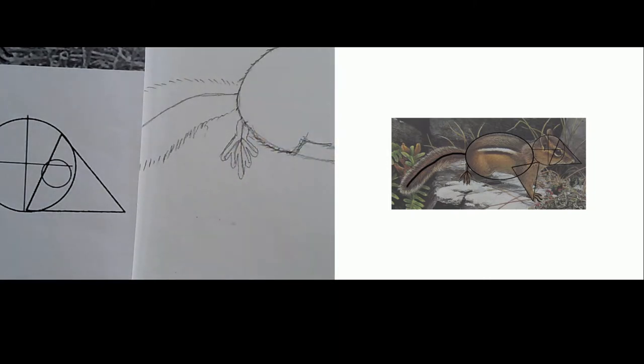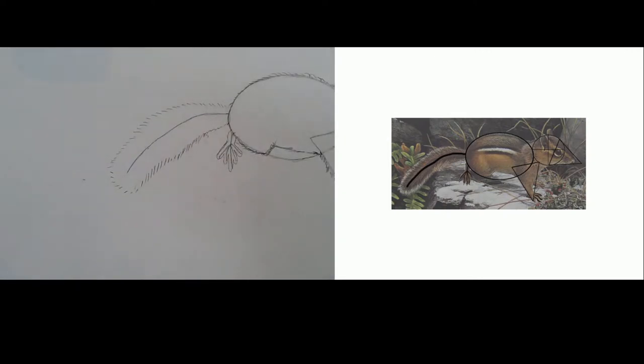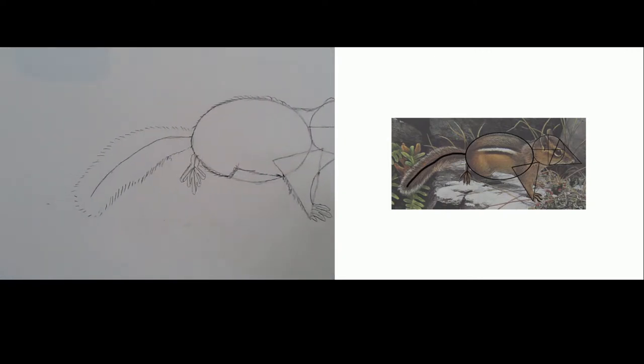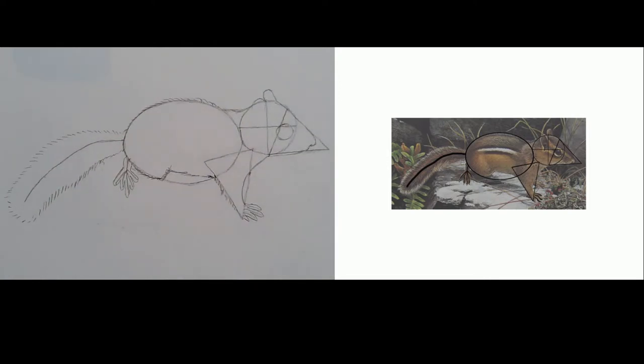Okay, so we've pretty much gone around our chipmunk now. I'm going to back up so you can see my chipmunk as a whole. And we've done our form. I'm feeling pretty good about that so far. I want to make sure that's in the middle so you can all see that.